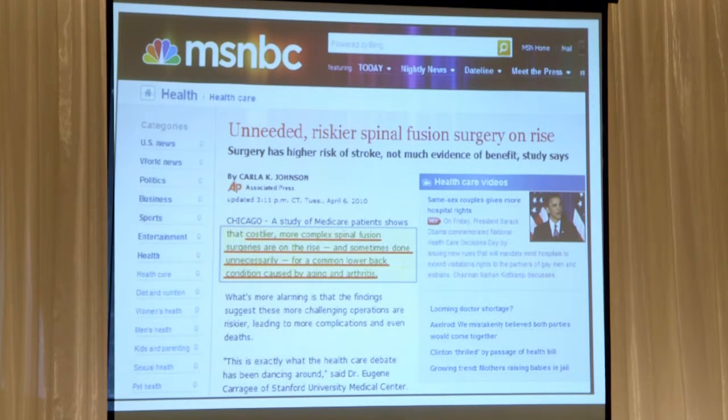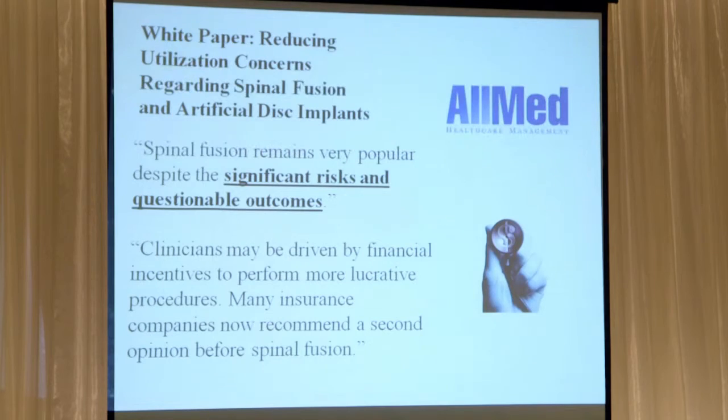We talked about utilization just going through the roof for a variety of different reasons, and all you have to do is pick up the Wall Street Journal or New York newspapers or whatever it happens to be, and you'll see stuff like this. The public is beginning to question the value of what we're doing on a routine basis, and not just the public, various regulatory agencies, quasi-regulatory agencies, advisory groups, whatever, are beginning to ask some very, very hard questions about the value of spine surgery. So we think that all of these things really define a very significant opportunity.